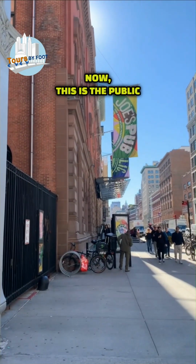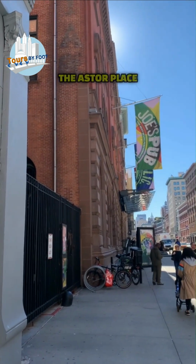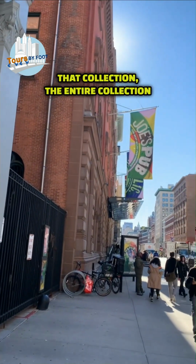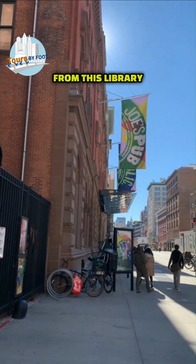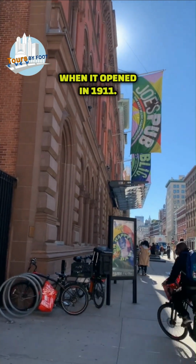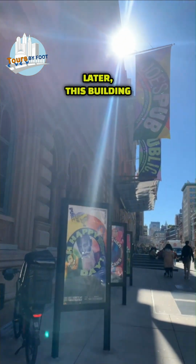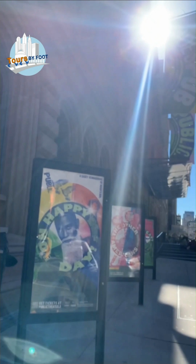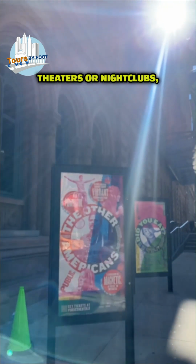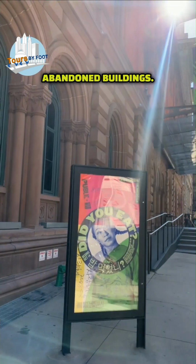Now this is the Public Theater. Originally this building was the Astor Place Library. That collection, the entire collection from this library, went to the main branch of the New York Public Library down on 42nd Street when it opened in 1911. And believe it or not, about 20 years later, this building was abandoned. A lot of New York City's most famous venues, whether they're theaters or nightclubs, started out as abandoned buildings.